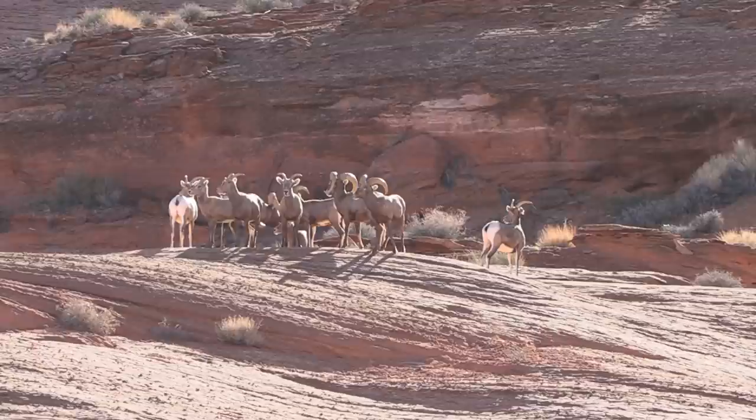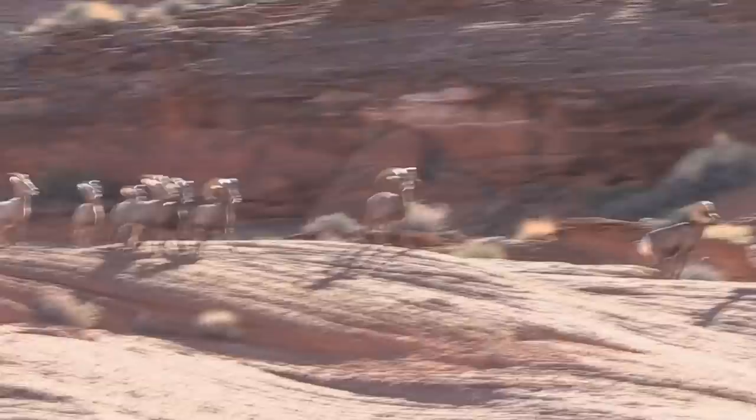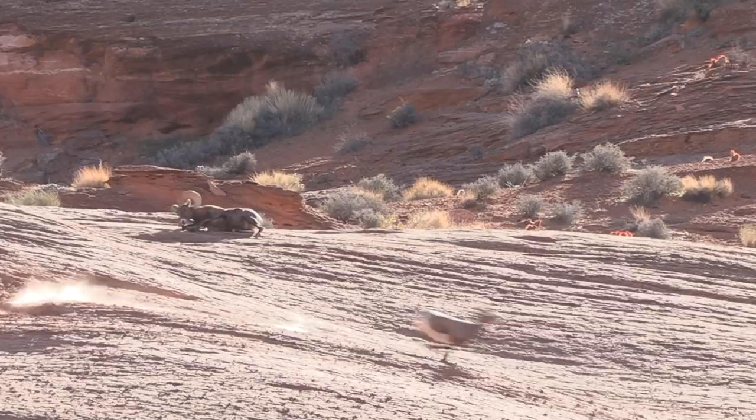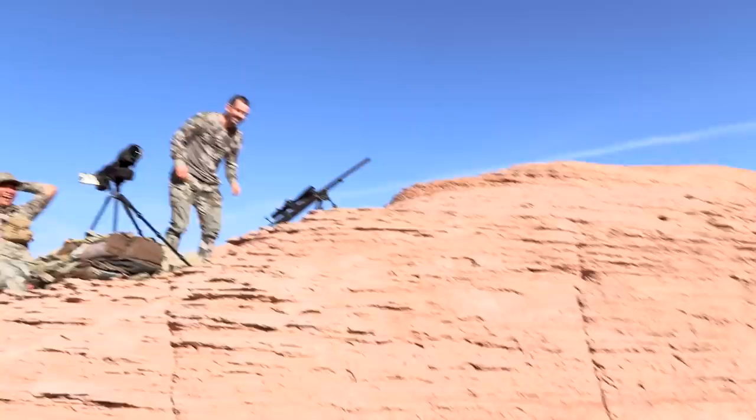Are you on him? Yes. He's jumping. He's down. He's going down. Woo-hoo! Yes! That is a giant! Let's go! Is a giant. Nice shot.